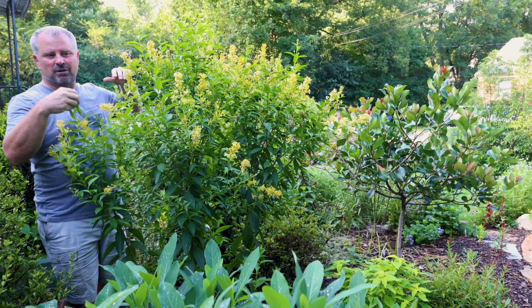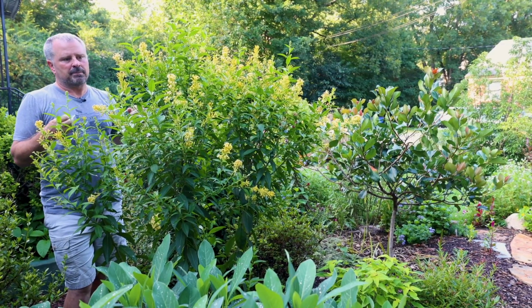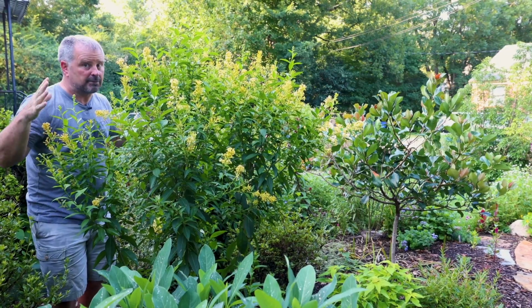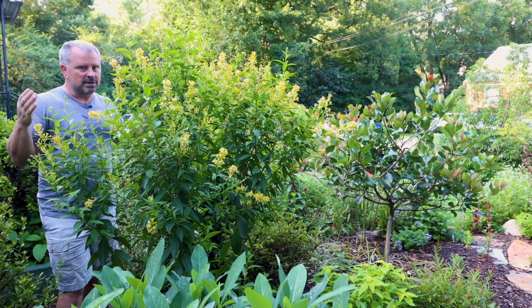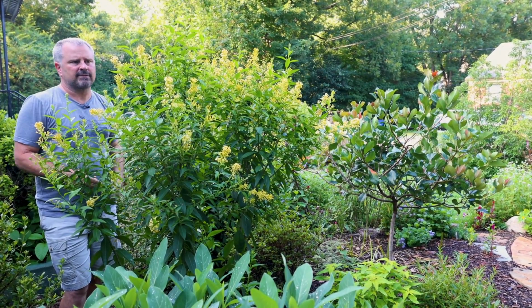It's a little funky. The foliage has a really interesting smell to it, but the pollinators absolutely love it. It's a great, vibrant yellow. It never stops flowering. There's almost nothing you could put in your landscape if you're in zone 7B to 9 or 10 that would bloom like this all summer long.